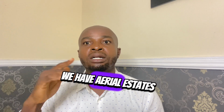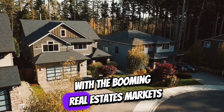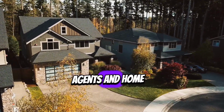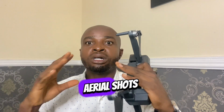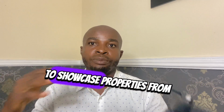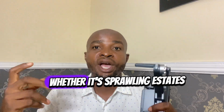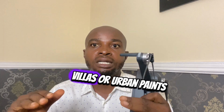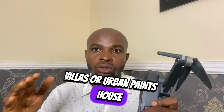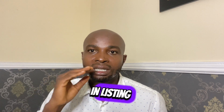We have aerial real estate photography. With the booming real estate market, agents and homeowners are looking for eye-catching aerial shots to showcase properties from a unique perspective. Whether it's sprawling estates, beachfront villas, or urban penthouses, your drone can capture stunning images that can help properties stand out in listings.